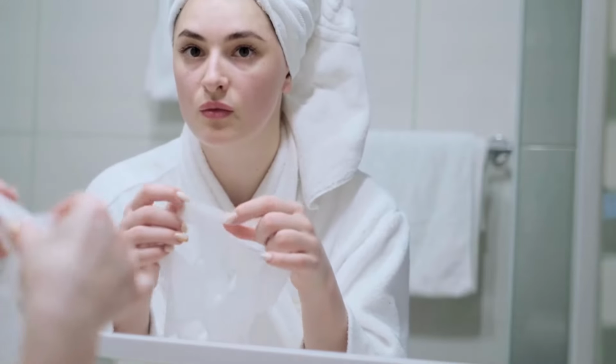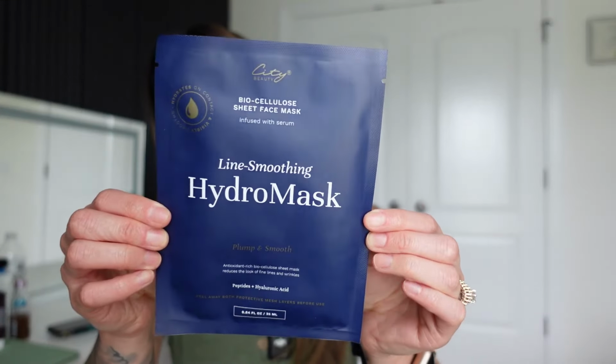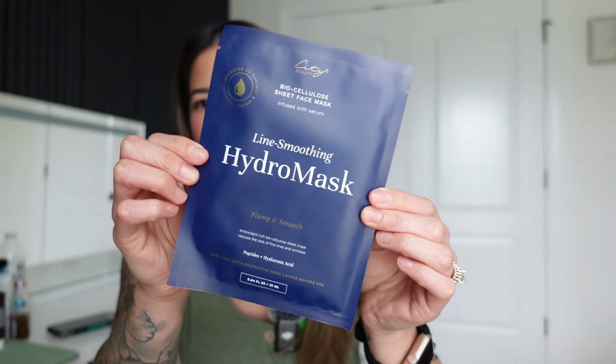I was struggling for the longest time to find a sheet mask that worked really well with makeup over top of it. A lot of the times when you have serum-based sheet masks, they make your makeup separate, or it looks patchy. It doesn't quite meld well with the makeup. This one does not do that. This brand is actually meant to be used underneath makeup, and so that's why I really like it a lot. This is the brand called City Beauty, and this is called the Line Smoothing Hydro Mask.